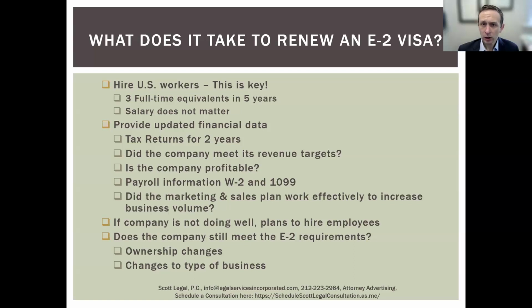We might include more if the business is struggling. So, for example, if they haven't hired anyone until, say, year 4 or year 5, maybe they only have one employee, we might recommend that they include a business plan that shows the next 5 years and how the company is going to overcome whatever challenges it's faced. But in general, if the business is doing pretty well and is employing 3 workers, a renewal application is typically going to rely on those tax returns and compensation records to show that employees are being employed.